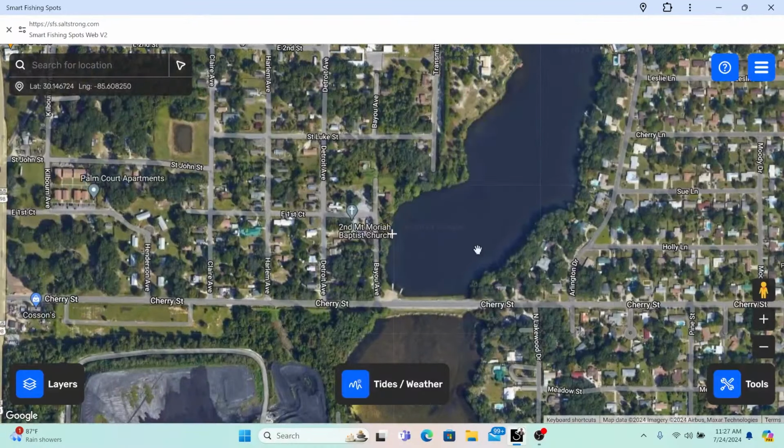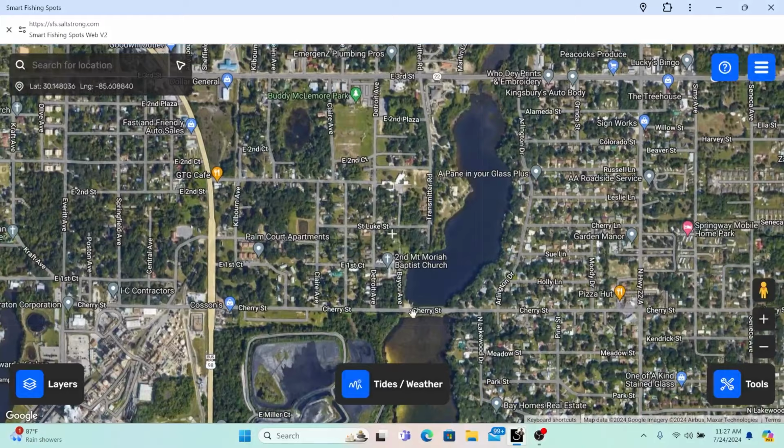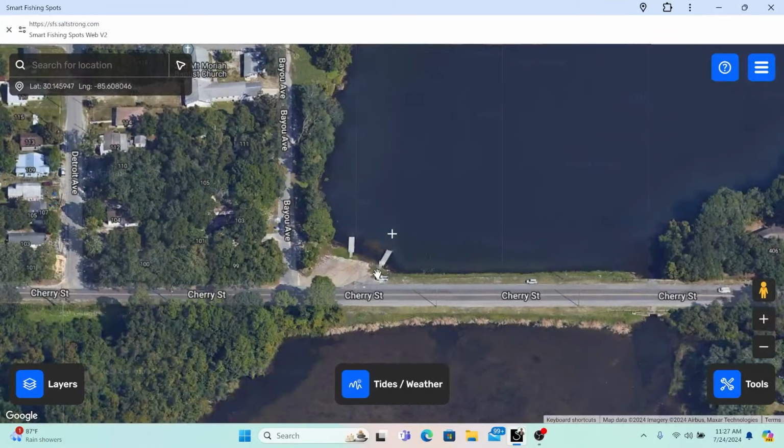You've got little lakes like this. Look at that. Little freshwater lake right here. And you actually do have a boat ramp. So we're going to show you at the end of the video how many freaking boat ramps we have if you haven't picked up on it already.